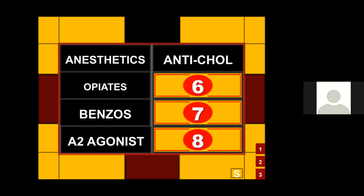Pregabalin or gabapentin? I don't have those on here. The gabapentin is probably more likely to cause that level of sedation, but pregabalin also. I don't have those up here though.